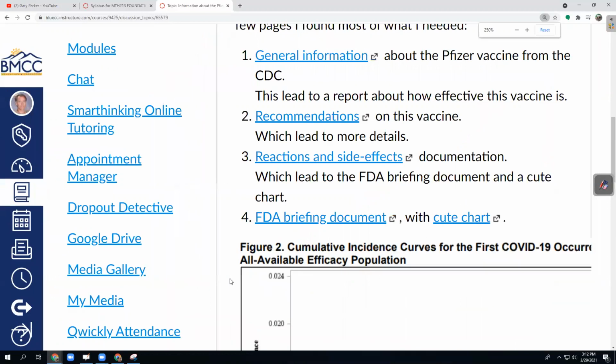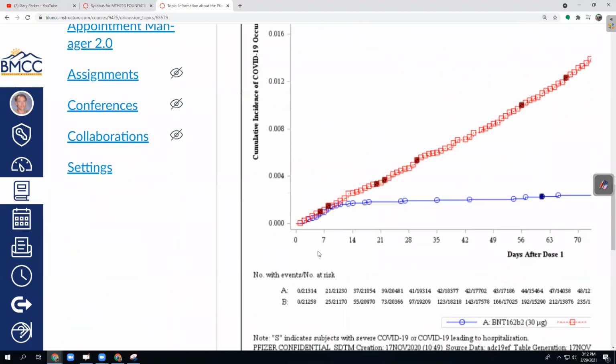And if we zoom in a little more, can't really get further in, you can see for the first 7 days, there's not much difference between the vaccinated and unvaccinated people. It takes a little while for your body to build up its immunity. But then after that 7 days, all of a sudden, the rate at which vaccinated people get the disease just falls away. And so people rarely get COVID after getting the vaccine.